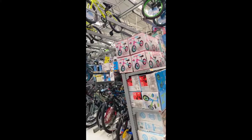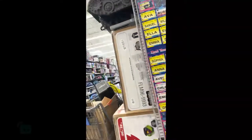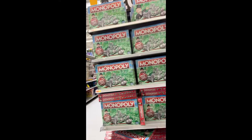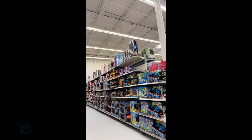The bicycle sections are so cute as well. Thank you very much. There's tight spaces, guys. Tight. Oh, let's see whose name is on here. Look, Elijah. Let's see what names. Oh, baby girl. A whole bunch of name tags there. It's quite empty, the store. Let's see here what we got. There's a lot of empty spots here. Let's see what else.